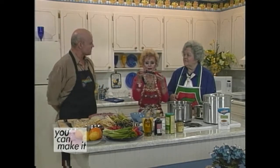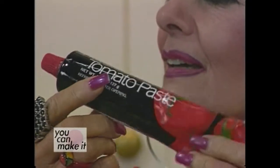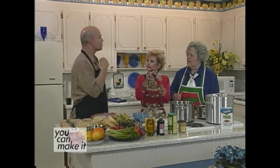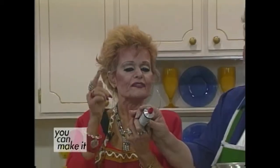I love the tomato paste in the tube because when a recipe calls for tomato paste, you have to buy even a small can, but you never need all of it. So with this tube, I can use just what I need. I've never seen that.